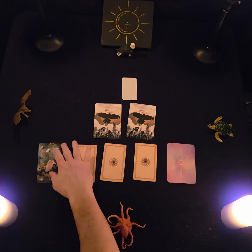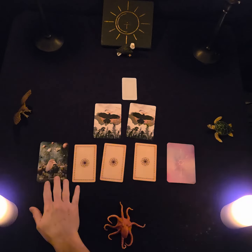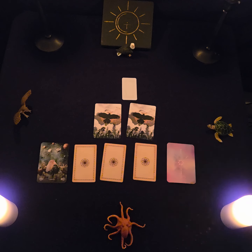The first card is Gravity. We want to stay grounded. We don't want to get too elevated or elated. That could cause us to be knocked over, to have our course changed or altered. So we want to keep our feet firmly planted on the ground. Let's see what the next one says.